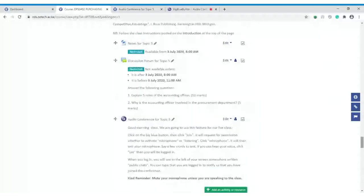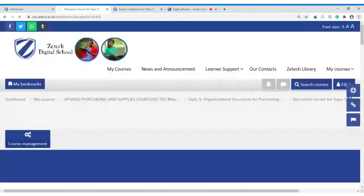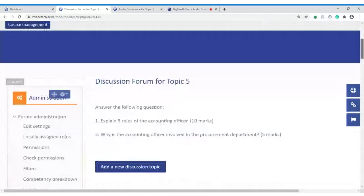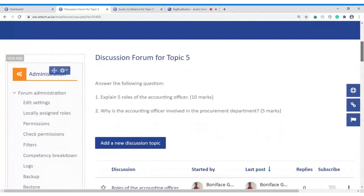I don't like giving assignments when I'm already giving discussion forum questions. That's what I was telling you yesterday. I was trying to inform you that if I give you assignments, yet we already have discussion forum questions, it will mean I'm repeating, and I don't like repetition. I know you also don't.